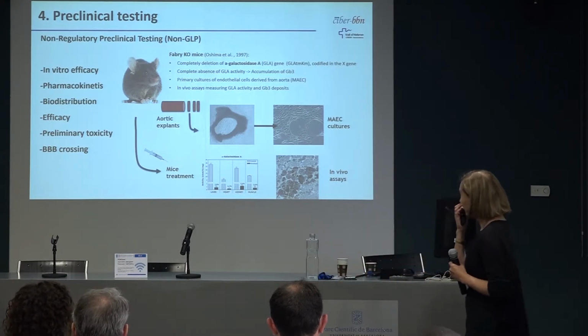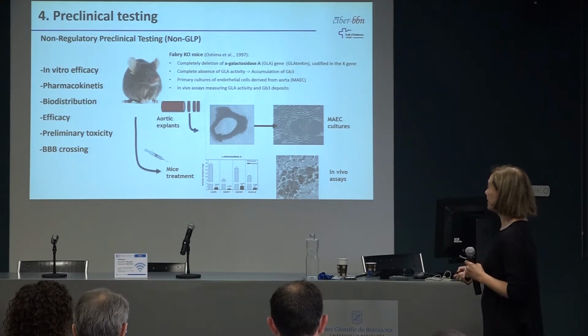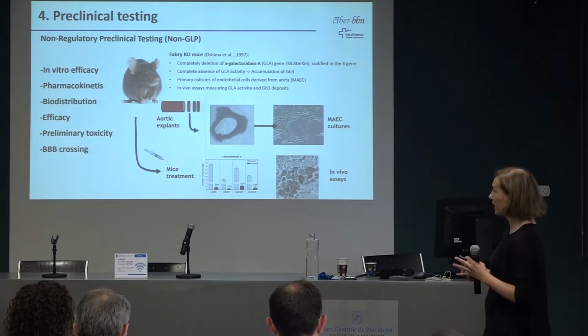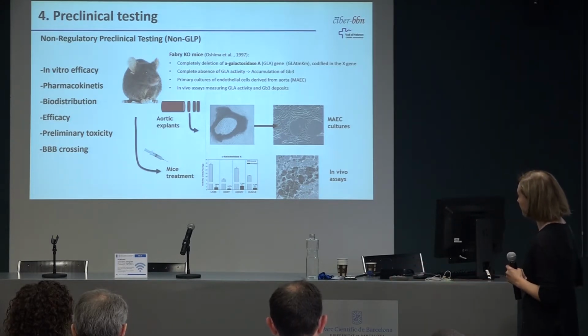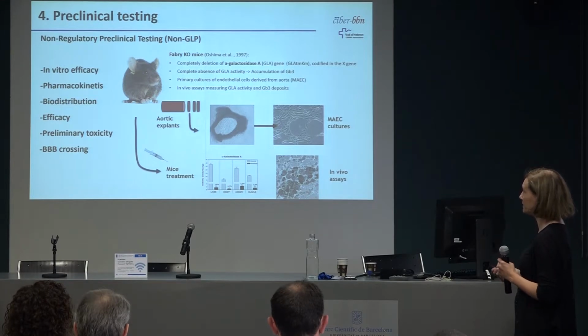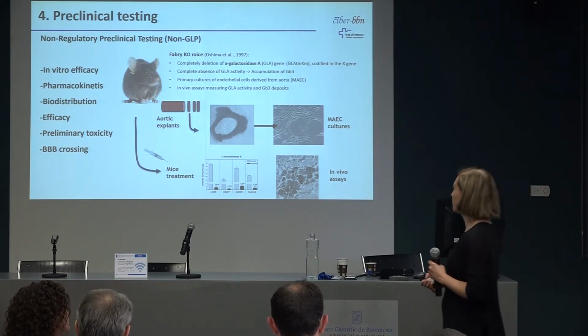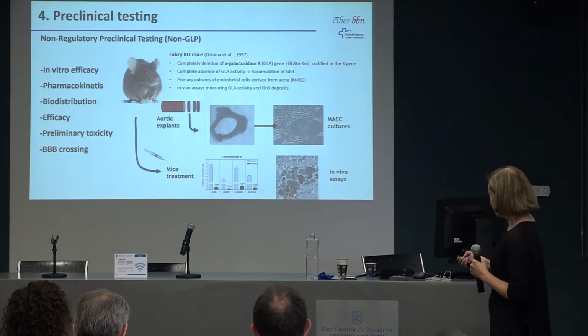For the regulatory testing, we are also using knockout models. The knockout model for Fabry mouse has no expression of the alpha-galactosidase A, and we are working in vitro using primary cultures and in vivo using the mice, just male mice, because as you know, this is an X chromosome-linked disease. And we've been doing different assays.